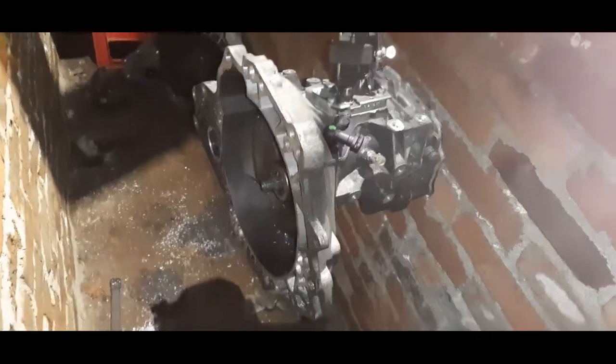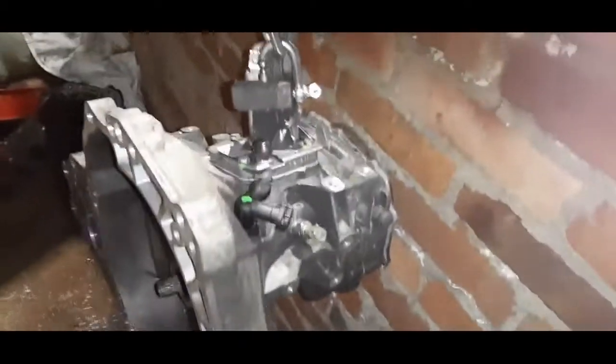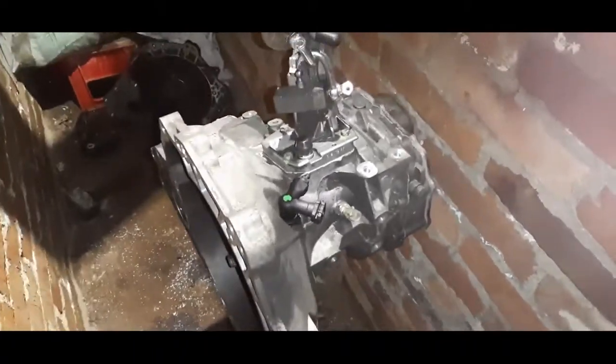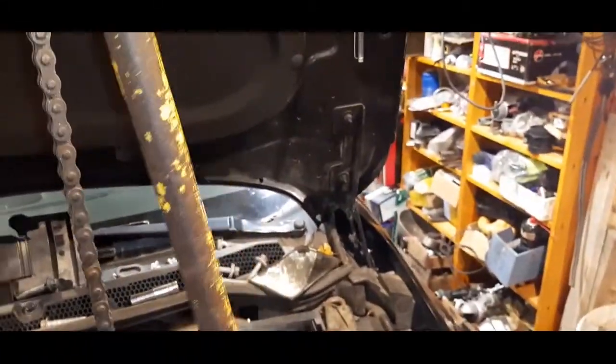Okay, now I will put the gearbox. So this is my construction. This is my gearbox, and we'll install it. I use this construction. I can do it without any help, just do it by myself. You see? Whoop. Whoop. Whoop. How to do it?